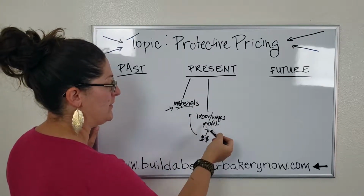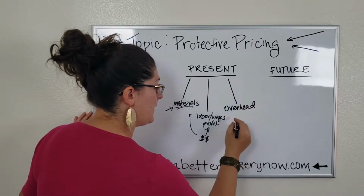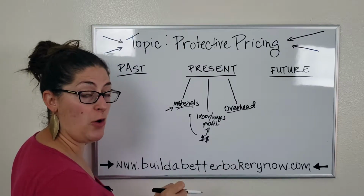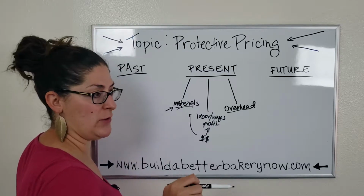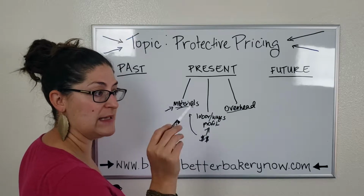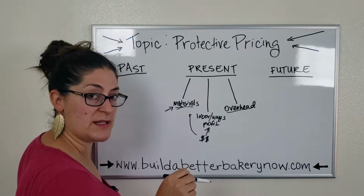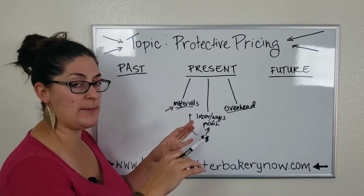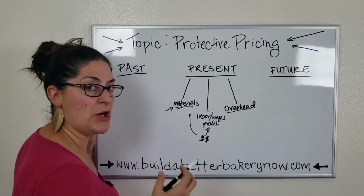Okay, so we have materials, we have labor and profit. The other present cost is overhead. Now the deal with overhead is that a lot of people think, okay, if I'm working from home, then I don't have any overhead, which is false. You do have overhead. There are things that you can claim on your taxes when you claim your business. You can see lists of things that you need to claim out. In the course itself, I'll give you a whole list of things to look at and charts with overhead topics already plugged into it so you can fill all the numbers in. But you are going to have overhead no matter where you are.